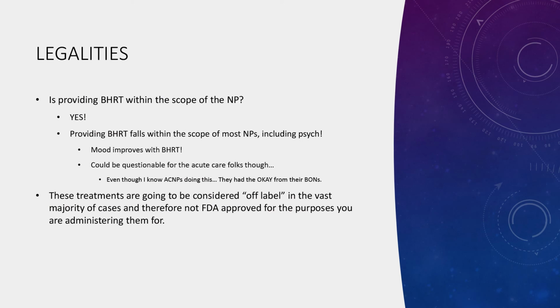Is providing hormone replacement therapy within the scope of the nurse practitioner? Absolutely. I already covered this, all right? Providing BHRT falls within the scope of most NPs, including psych. Mood improves with hormone replacement therapy.